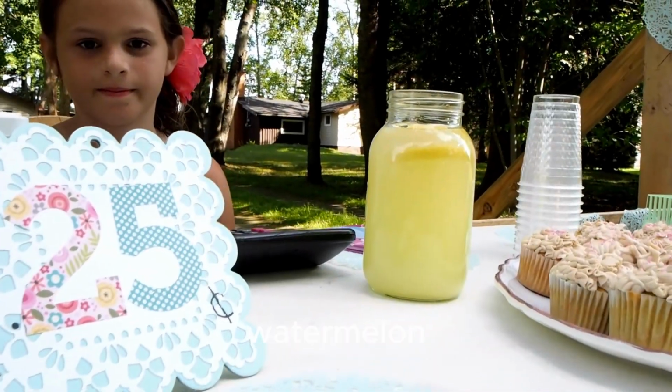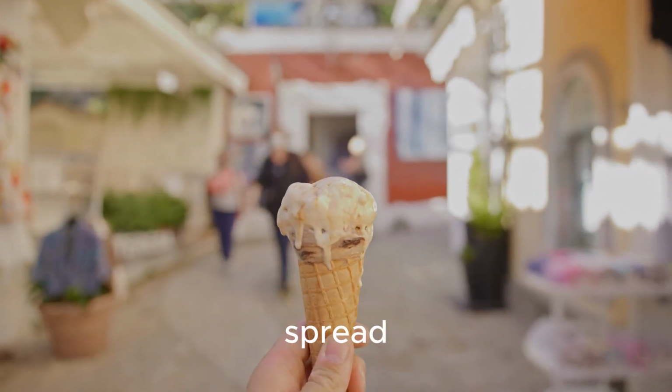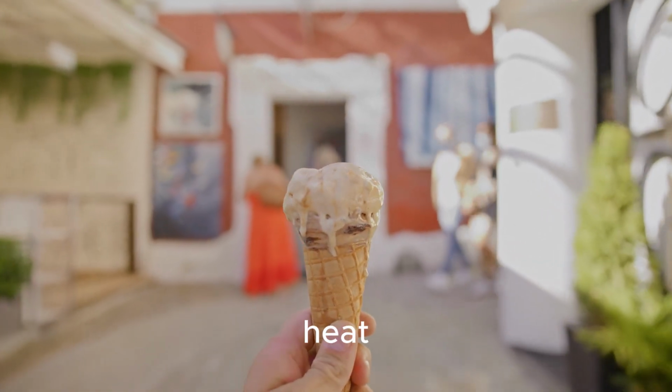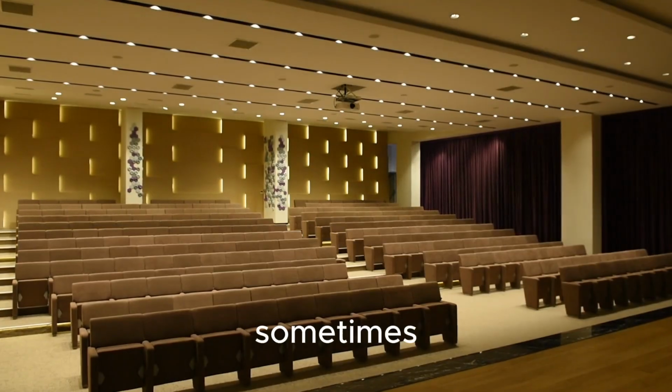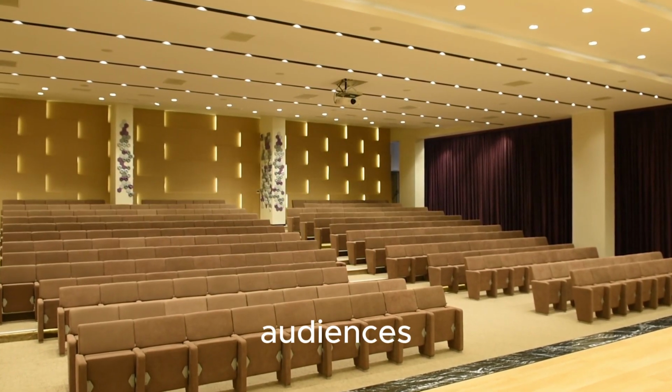Cold lemonade, chilled watermelon, and ice cream became accessible treats. Ice cream parlors spread across the country, offering people sweet, icy escapes from the heat. Theaters and lecture halls sometimes placed giant blocks of ice in front of fans to blow cooled air toward audiences.